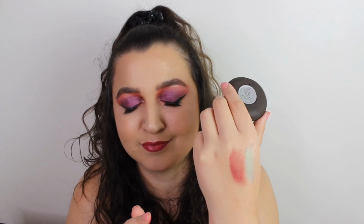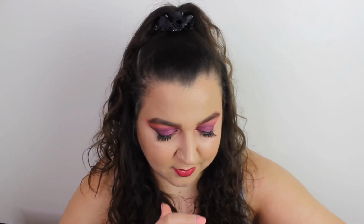Carly also gave me a Becca blush just because it was too dark for her. I think this is Dahlia. You know I'll make use out of this. Look at that. She also gave me this little e.l.f. blush, which is Blushing Rose. I love e.l.f. blushes. Oh, and this one's got like a slight shimmer to it. Brown one.